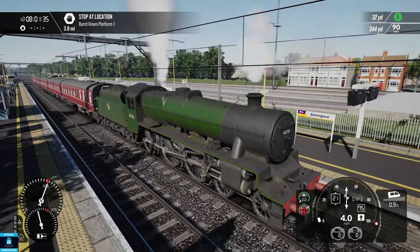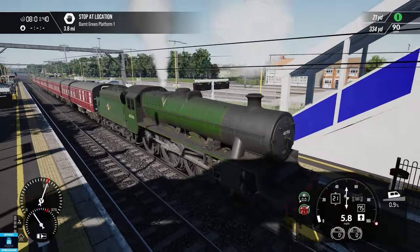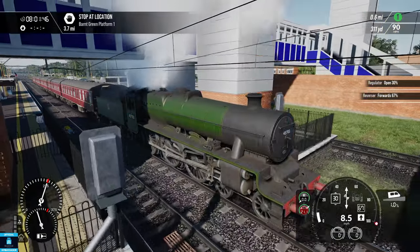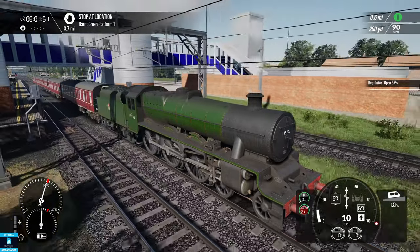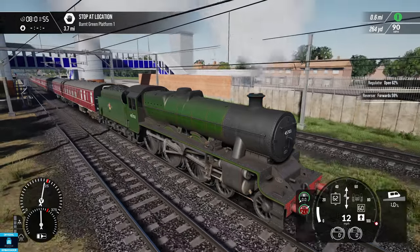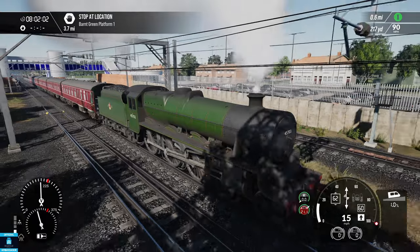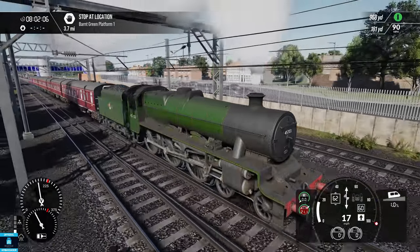Now, before the changes, the Jubilee did struggle mightily with the Lickey. I'm not sure if that's going to be much different, to be honest with you. We're off to a good start at the moment, still accelerating. Let's accelerate as much as we can because it's going to get steep very quickly. I think with the steepness, let's just keep it at 60, and 60% on the regulator. Right now we're using a lot more steam than we're generating, so this isn't going very well.